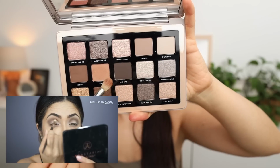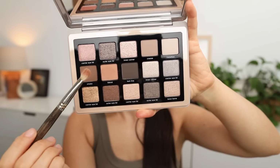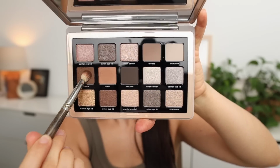I use a color like the shadow Lash Line, and I just realized everything is kind of laid out for you. Center eyelid, outer eyelid, inner corner crease. That's cool. NATASHA, I see what you did there. I am gonna use the color Smoke to deepen up the crease color and then further add dimension and smokiness with lash line versus applying the lash line all up in my crease.